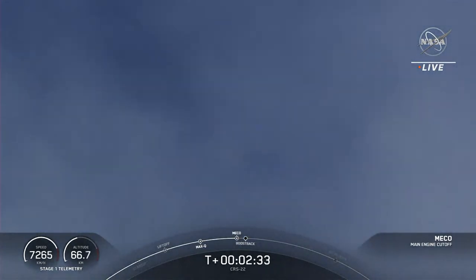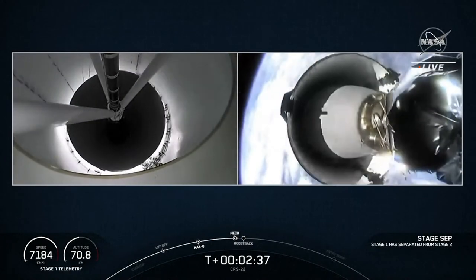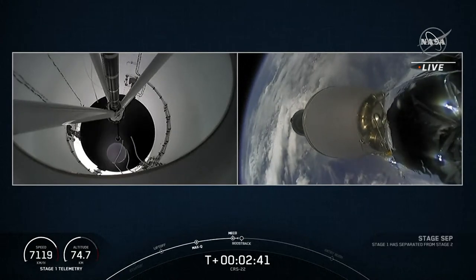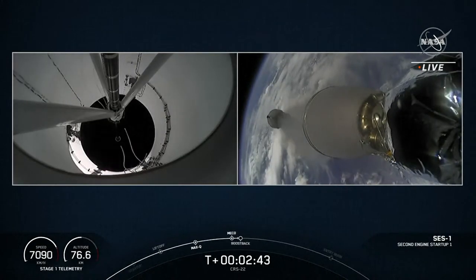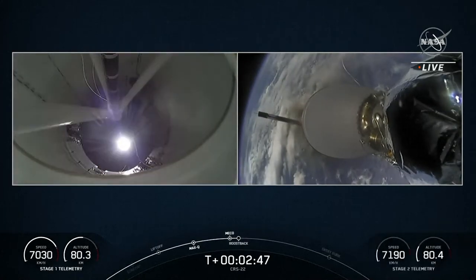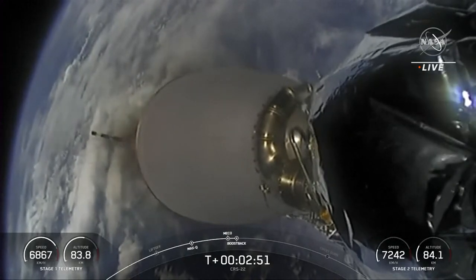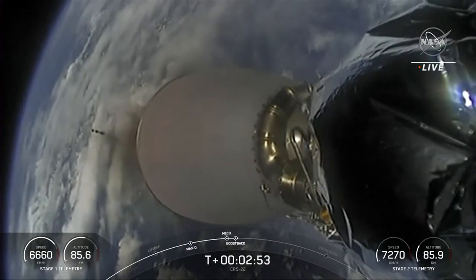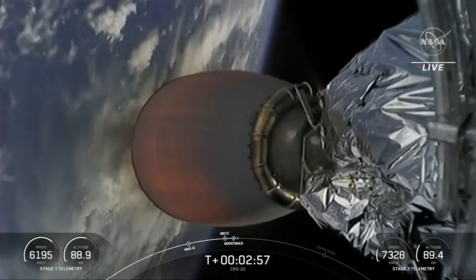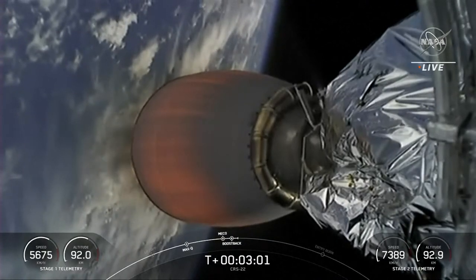MECO. Stage separation confirmed. Engine ignition. Stage one boost back startup. So, successful Merlin vacuum engine startup. First stage has begun its boost back burn. That burn is expected to last about 30 or so seconds.